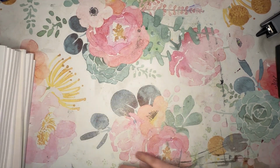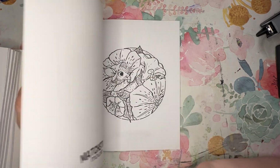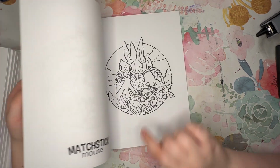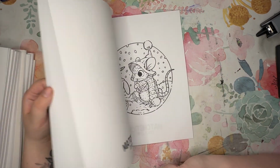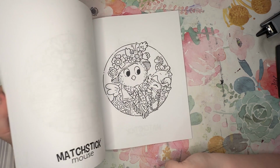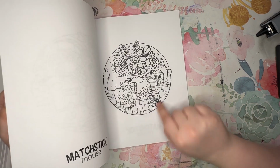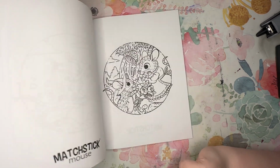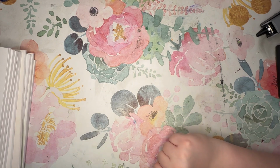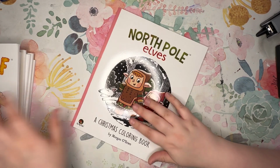So that one is nice. Then I have a floral coloring book. This is another Matchstick Mouse as we travel around and see the little mouse as she goes through a bunch of floral scenes with her friends, the worm, the chicken, this little buggy guy, the spider. So yeah, Morgan has been doing cartoons of his little creatures and I find them so cute.